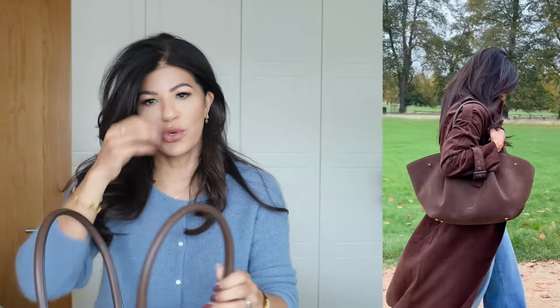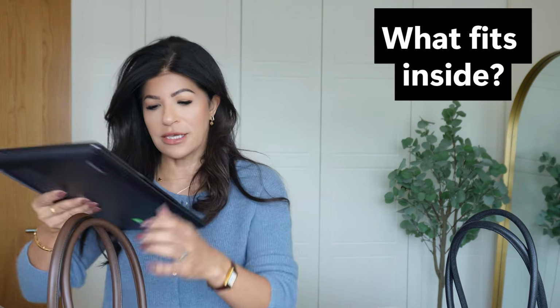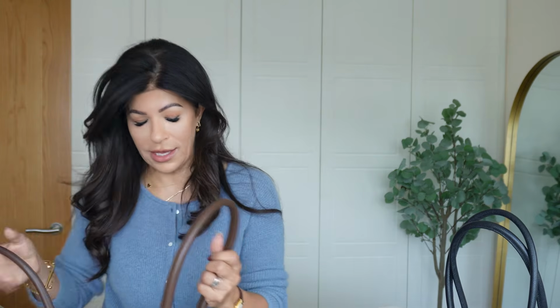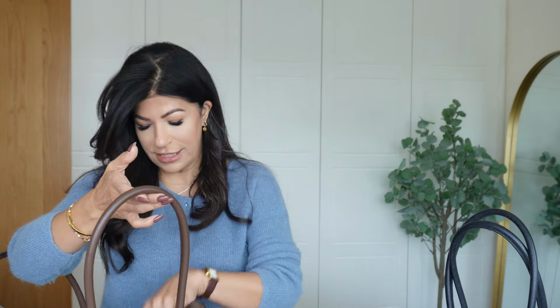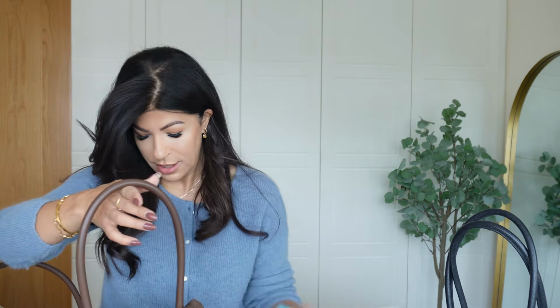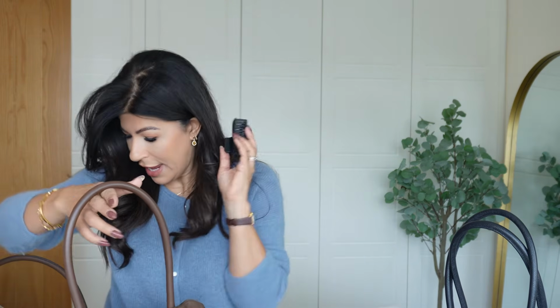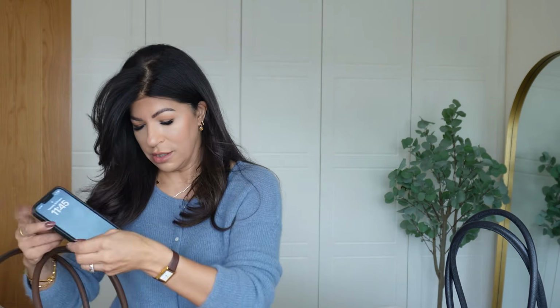So guys, let me show you what fits inside because I think that will be really useful. It fits a standard size laptop quite easily in there. I've got my purse in there. I'm going to put a little makeup bag, my sunglasses, my Evian water spray, my hand cream, some mints, a hair clip, and I'm also going to put a cashmere scarf in there just in case it gets a bit chilly, and oh, my phone as well.